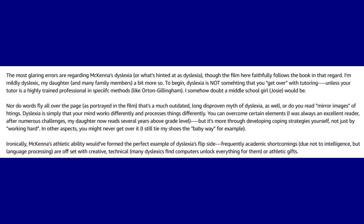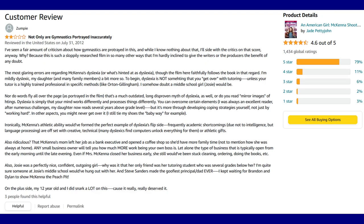Ironically, McKenna's athletic ability would have formed the perfect example of dyslexia's flip side. Frequently, academic shortcomings, due not to intelligence but to language processing, are offset with creative, technical, or athletic gifts. Many dyslexics find computers unlock everything for them. I'm not going to read any of the rest of this for you, but here it is if you want to pause and read it.